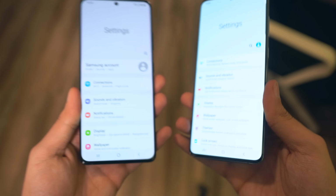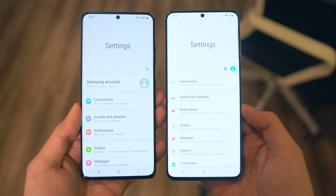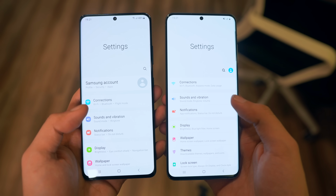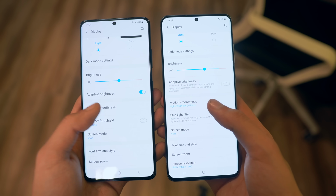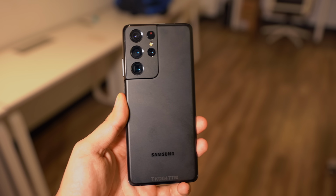The S21 Ultra is on the left, but did you notice how similar it looked to last year's Galaxy S20 Ultra? Nearly identical. Only major difference being the adaptive refresh rate, but they feel very different in hand.